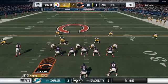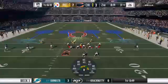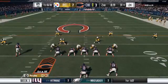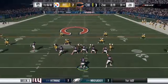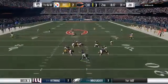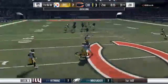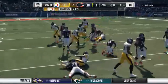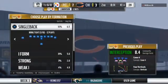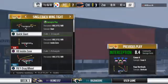Possible run anticipation. Here's the D-line sandwiches together. They'll throw on first down with Trubisky. And now this is intercepted. My goodness. Picked off by the veteran James Harrison. And he's able to get it back to the 41-yard line.